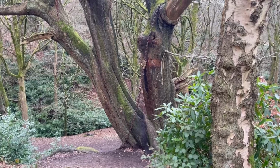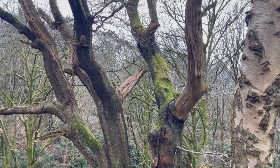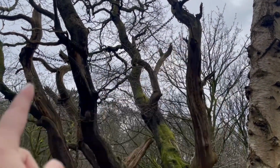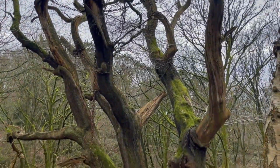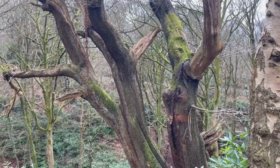Okay, so I am just going to give you a bit of a closer look at the Chained Oak itself. As you can see, there are lots of chains, they're all really rusty, they're absolutely huge and they're so heavy to pick up. If you look just up here, you can see them all wrapped around the branches. But yeah, you can really tell when you look at them that they are so old. And I'll go closer to them now so you can actually see the full size of the chains.